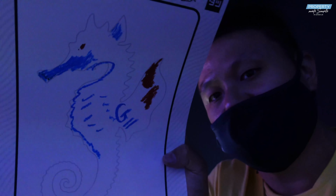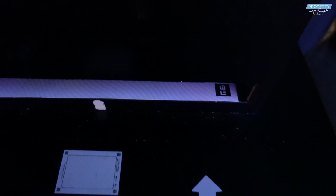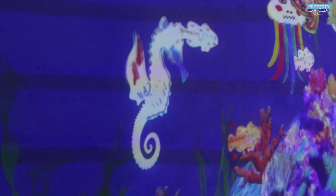There's a new turtle. Okay, so that's mine. Can you see mine? It's not really very good, but let's see how. Wow. Seahorse. That's daddy's seahorse.